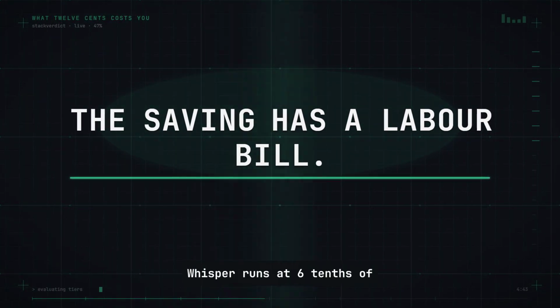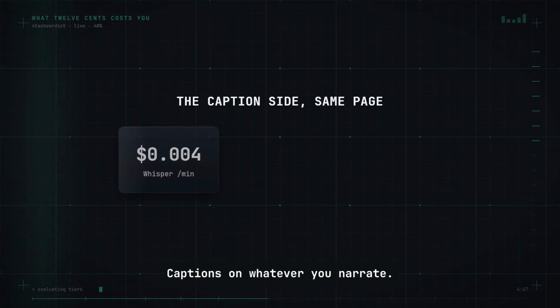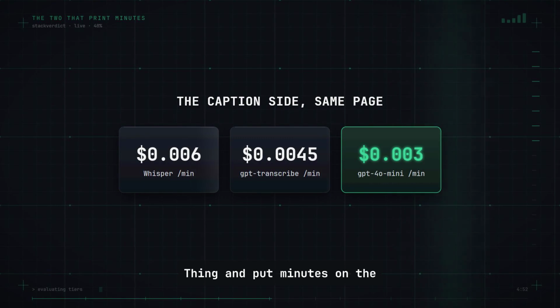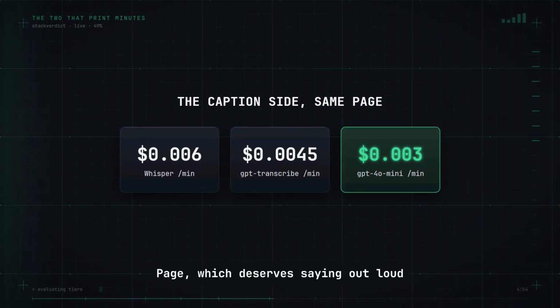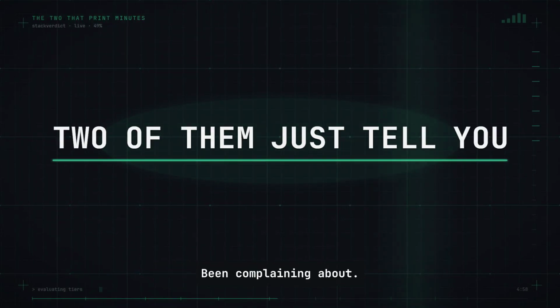While we are in the developer pricing, the transcription side is cheap by comparison. Whisper runs at 0.6 of a cent per minute, which is worth knowing because you will want captions on whatever you narrate. 2 companies here do the obvious thing and put minutes on the page, which deserves saying out loud because it solves everything I have been complaining about.